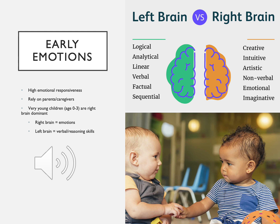We also see that very young children, specifically children 0 to 3, are more right brain dominant. So they're more in tune and focused on their emotional responses, as well as developing various emotions throughout this time period. And so they're trying to figure out what those emotions mean, how they can respond to their environment, which kinds of emotions are appropriate. And so they are not as much in use of their left brain in terms of their verbal reasoning skills, as well as their ability to think logically.